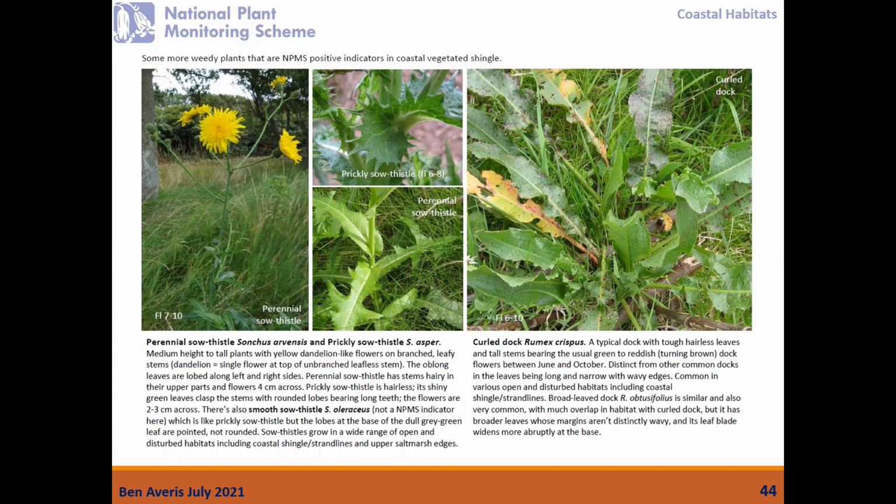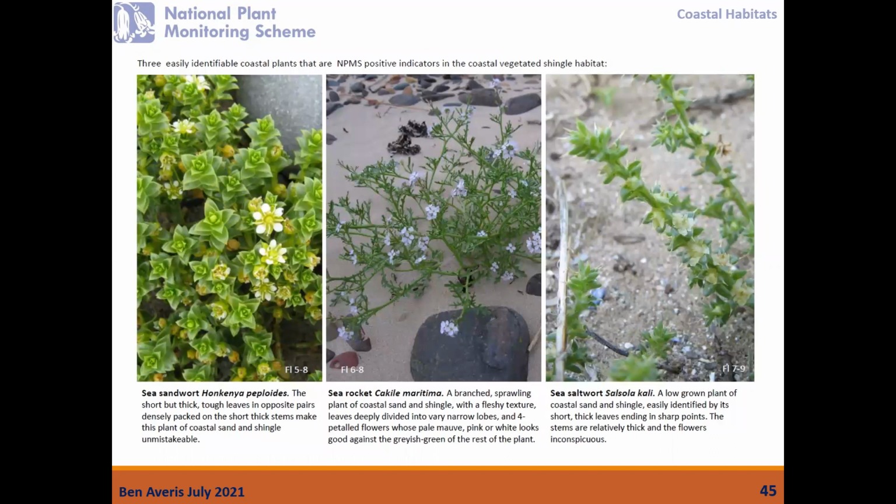Next page has some distinctive shingle strand line species. Sea sandwort, Honckenya peploides. You'll never mistake that for anything. I mentioned it earlier in relation to Glaux maritima, the sea milkwort that you get in the upper parts of salt marshes. You can see they're both low-grown plants. They've got something in common, oval leaves in opposite pairs. But the sea sandwort is really tough textured. It looks almost like it's not natural if you just see the leaves of it.